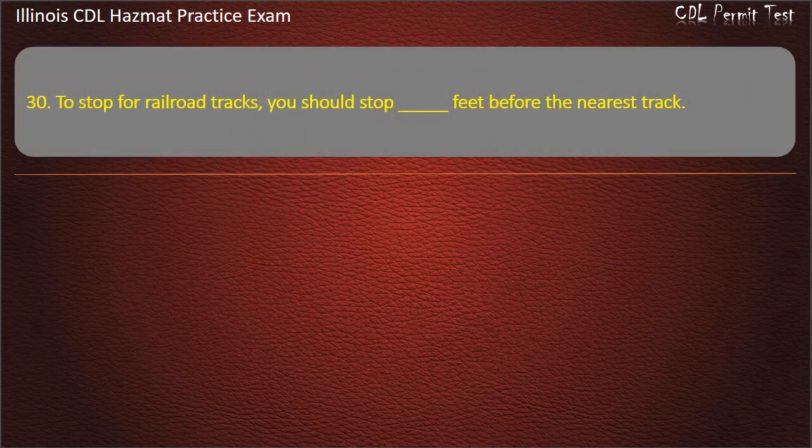Question 30. To stop for railroad tracks, you should stop feet before the nearest track. 15 to 50. 5 to 20. 10 to 35. Answer. 15 to 50.